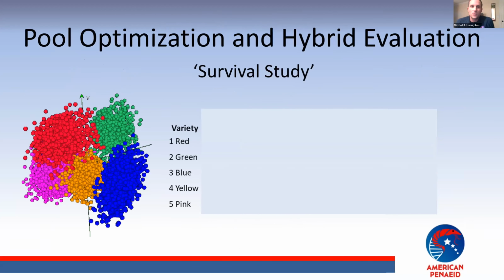So let's look closely at the optimization. That's an important phase. So consider this to be five different families or varieties in your male pool. So 1, 2, 3, 4, 5, let's say you put them all in the same pond and you want to know who did best. Well, shrimp from different families largely look the same. You can't just tell them apart visually. And so what we do is the SNP fingerprinting, the DNA technology, and that helps us assign individuals to families.